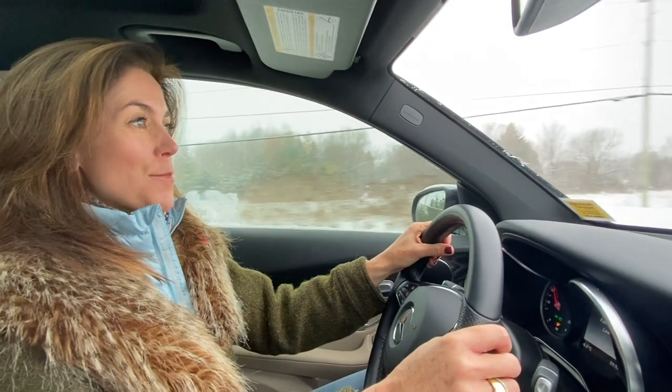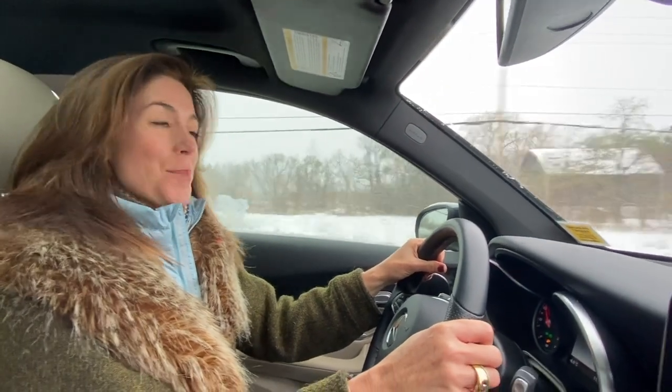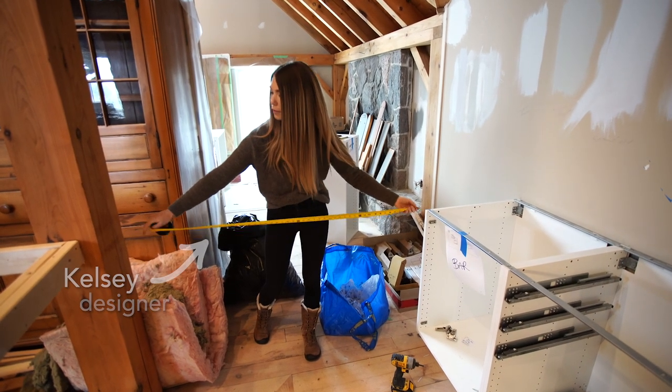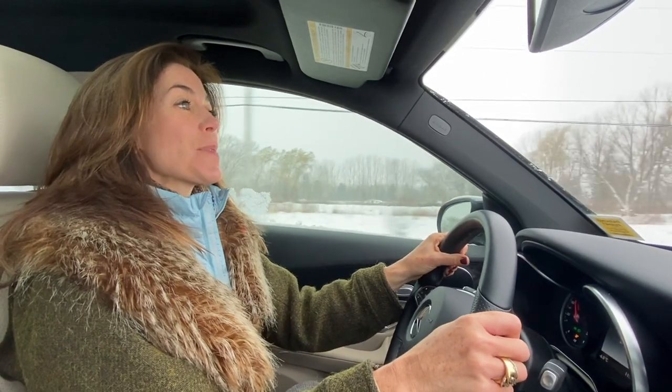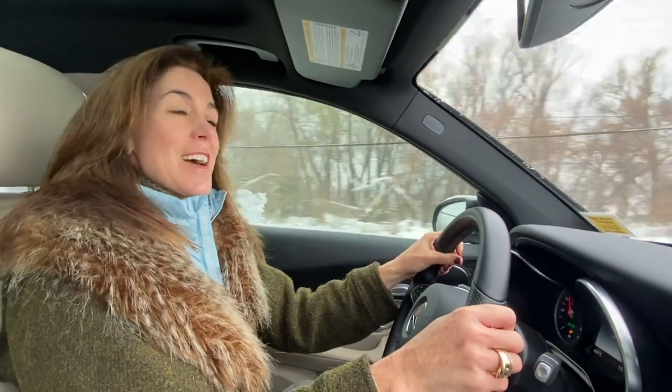Time for a Monday morning site check. I'm headed to the chalet, and Kelsey's coming up to meet me because I could use an extra set of hands. We have a lot to do in the next 2 weeks, and she's going to come for a tour. We're going to make some decisions, and we're going to keep this place rolling towards the finish line just in time for some winter skiing.